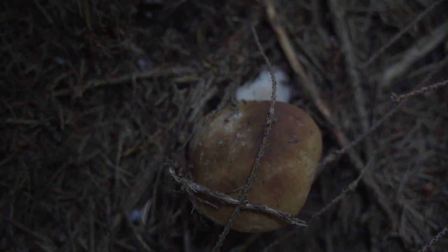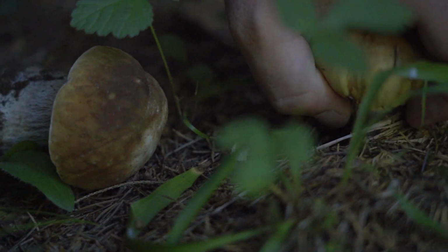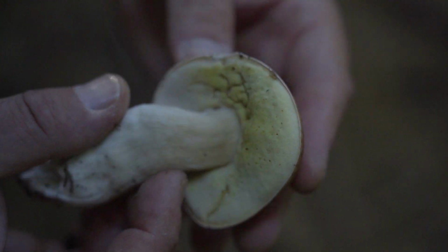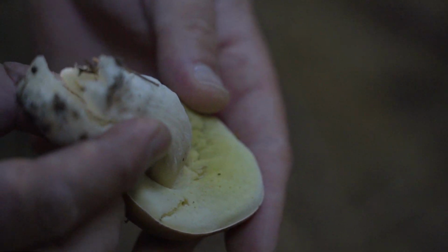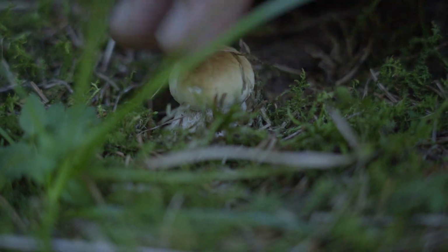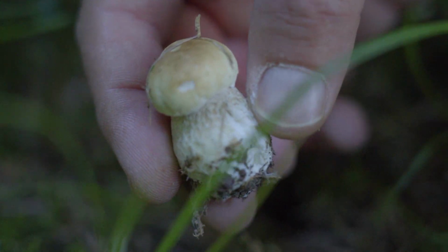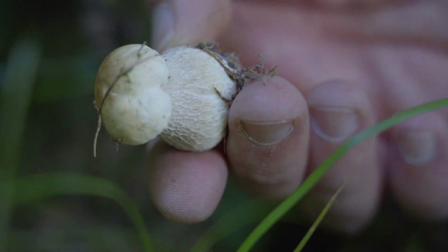We were very lucky because we found a few of our favorite mushrooms, the bolete or porcini. The smaller they are, the better. These mushrooms are great sautéed in butter with a pinch of garlic and fresh parsley. They have a very strong nutty flavor, slightly meaty, and a lovely creamy texture. We just can't get enough of them.